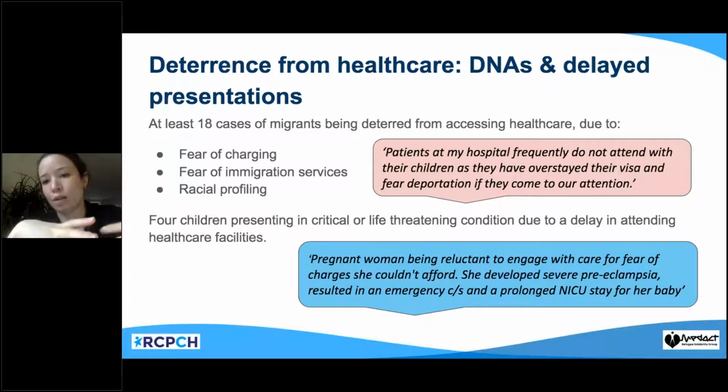Whereas a lot of reception staff are, unfortunately, racially profiling people based on accent, based on skin colour, and those are the ones who get challenged and subsequently billed. In our survey, we found lots of reports of that happening, including four healthcare professionals who reported having seen children who presented in critical or life-threatening conditions because they had delayed attending healthcare for so long.